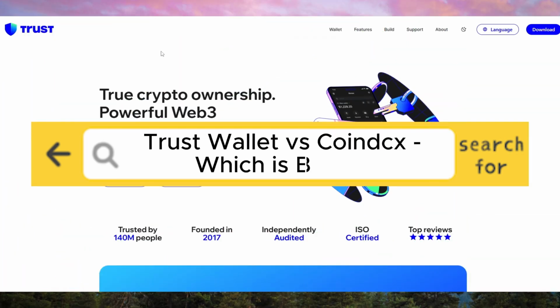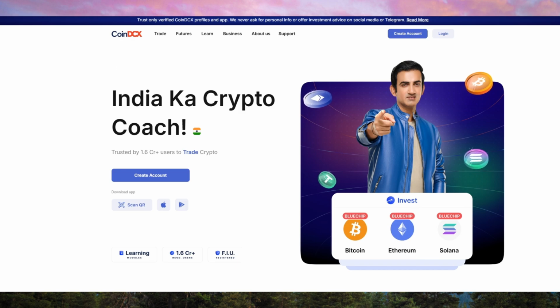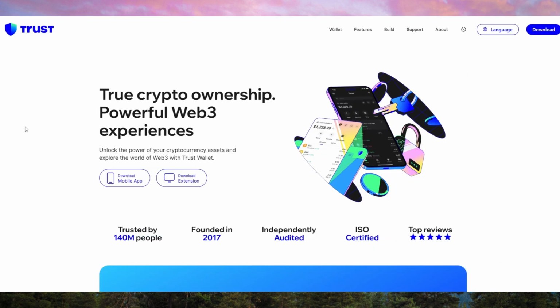Trust Wallet versus CoinDCX, which is better? Today, we're comparing two major players in the crypto space, Trust Wallet and CoinDCX. Both have their unique features, but which one is actually better for your crypto needs?